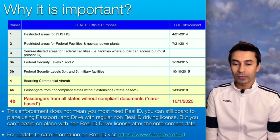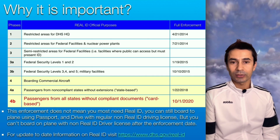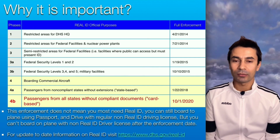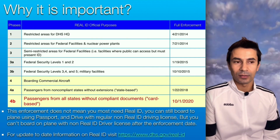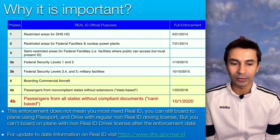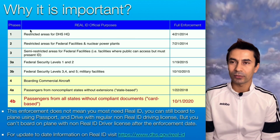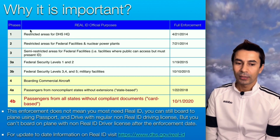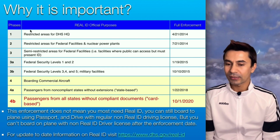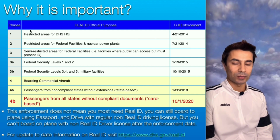Why is it important? It is required to get access to certain things like federal buildings, nuclear plants, and flights, all those things. And the list is there in the slide over here. Restricted area for DHS, Department of Homeland Security headquarters, implemented since 4/21/2014. Restricted area for federal facility and nuclear plant was implemented since 7/21/2014.